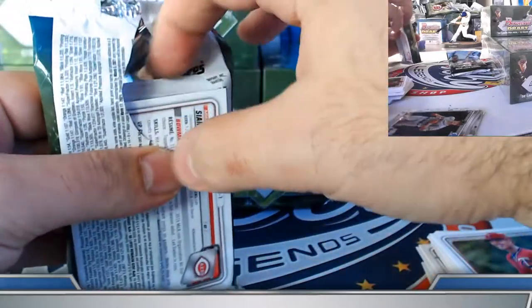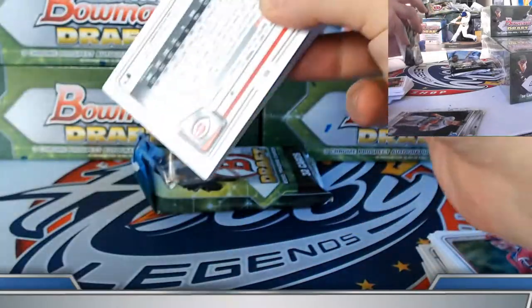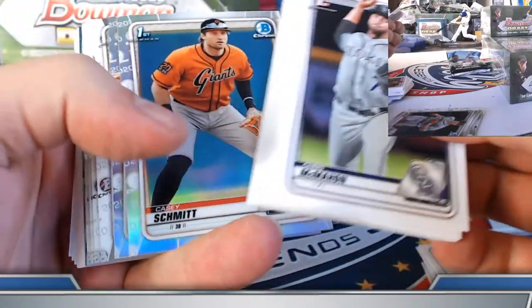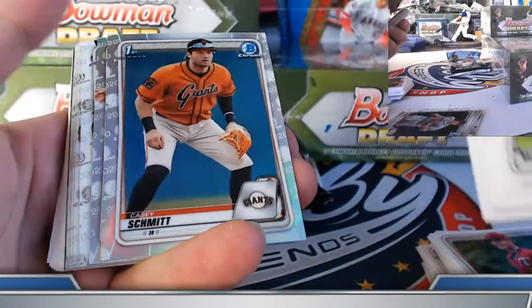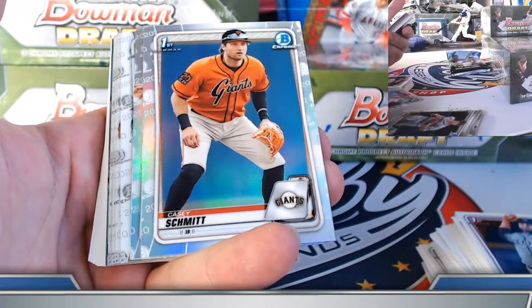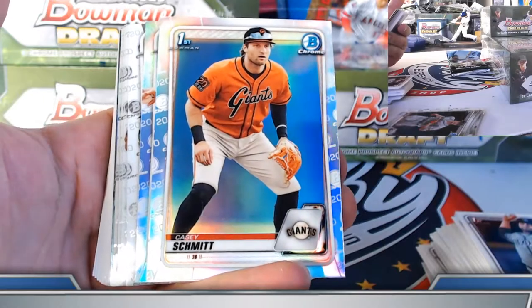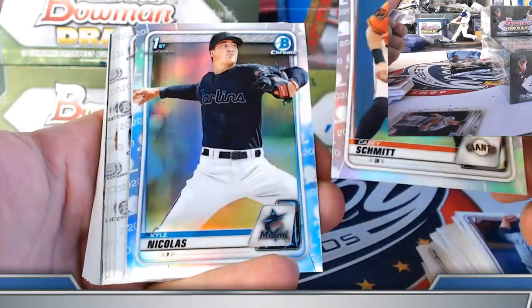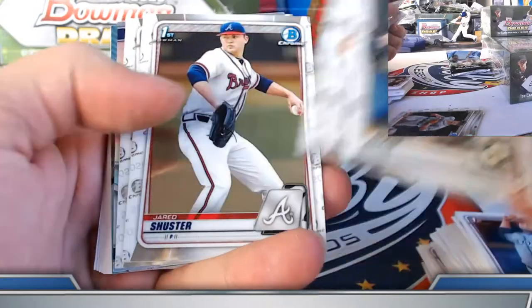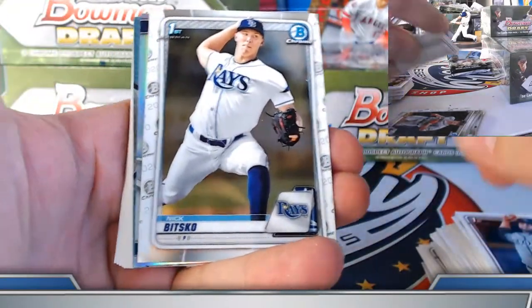Hey John, how is it going, good sir? Not much on Jason in the break here. We did get a sky blue refractor, but been base and chrome, and I think we only got one refractor as well on the board so far on him, so nothing crazy to report. Casey Schmidt, Kyle Nicholas, refractors. Although we did get the sky blue refractor in this case, so I can give you a look at that one here.